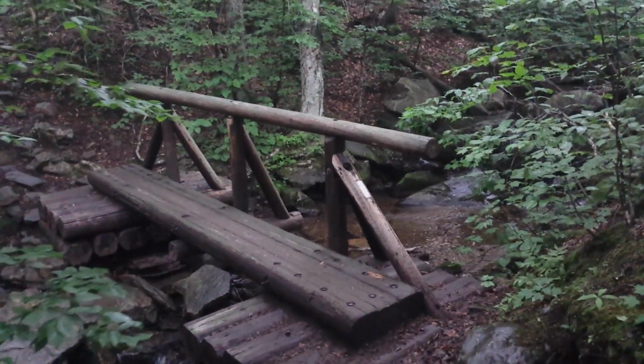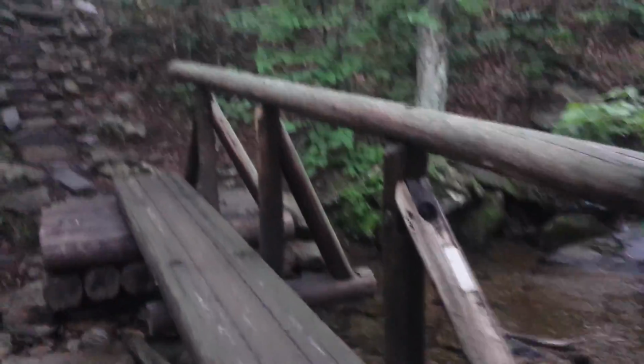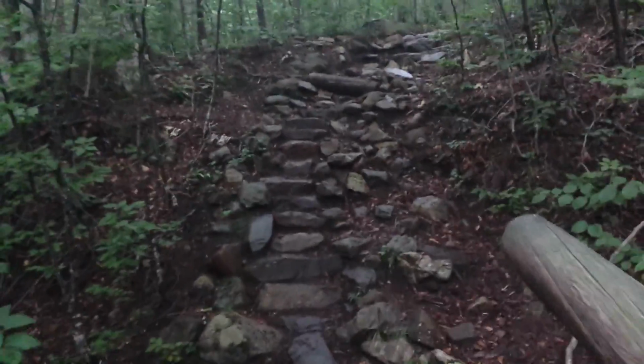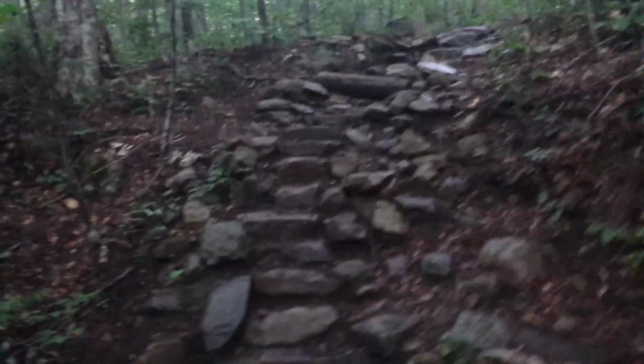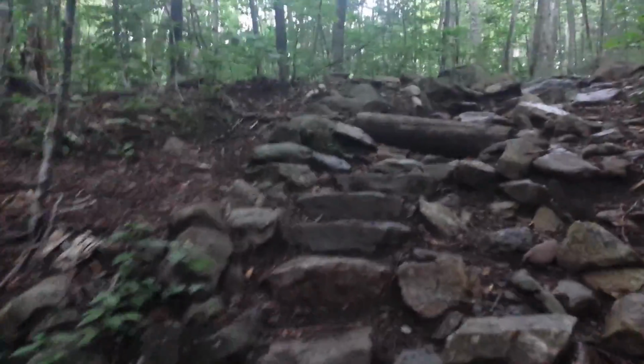we're gonna cross this cool bridge here, to go up those rocks to keep going and see where we get before it starts raining too much. I do have a jacket and an emergency poncho.